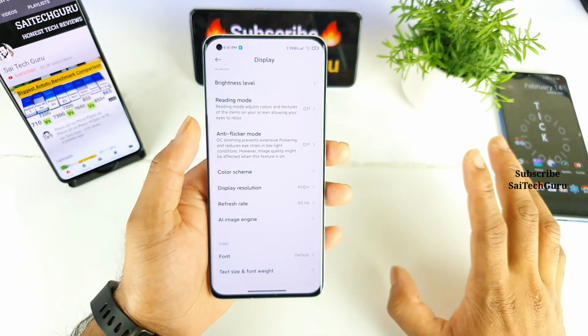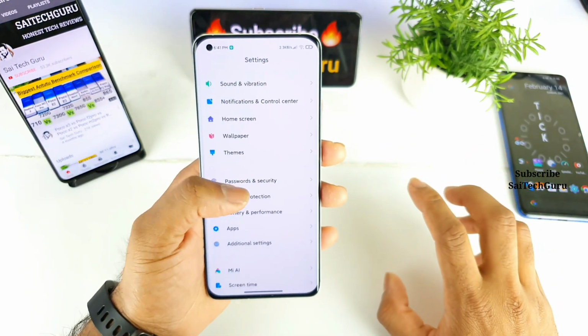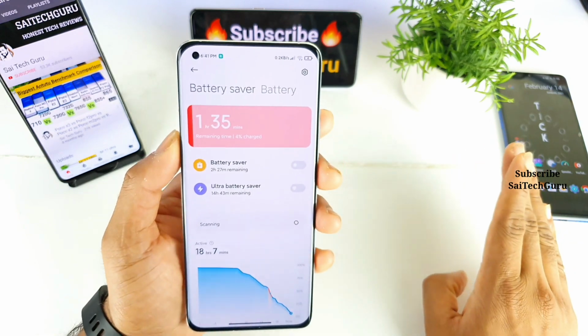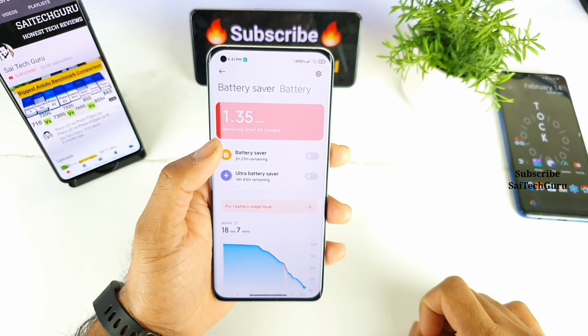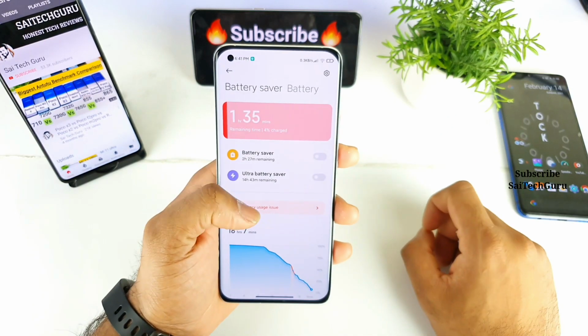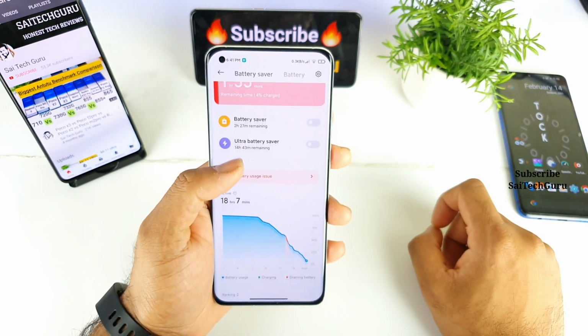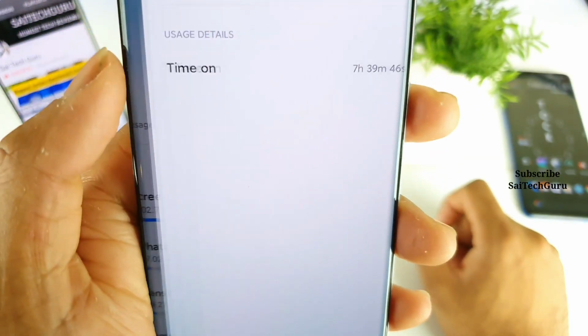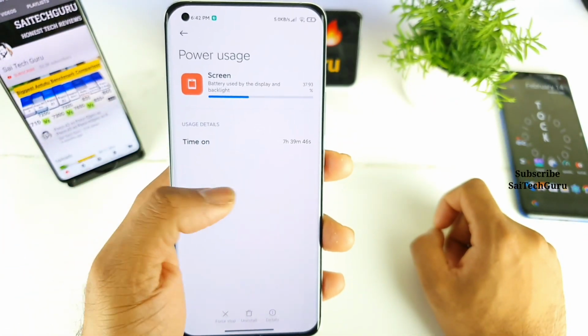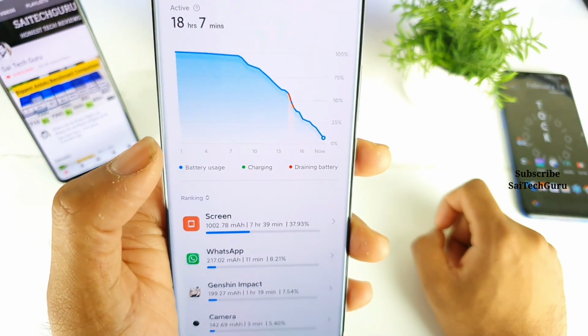As you can see, these are the few settings which I have used, and right now the battery percentage is about 4%. As you can see on the top, friends, it's about 4% exactly. So this is my usage, 18 hours and 7 minutes. This is my screen on time, how much I have got: 7 hours and 39 minutes. That's a really good screen on time.